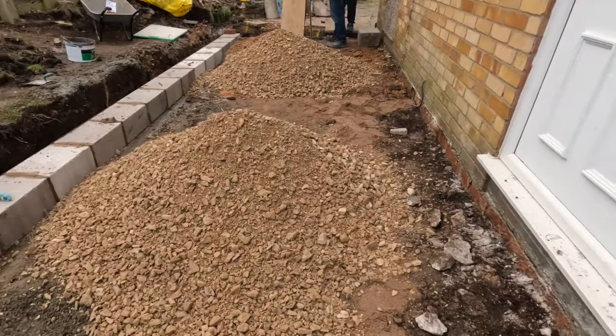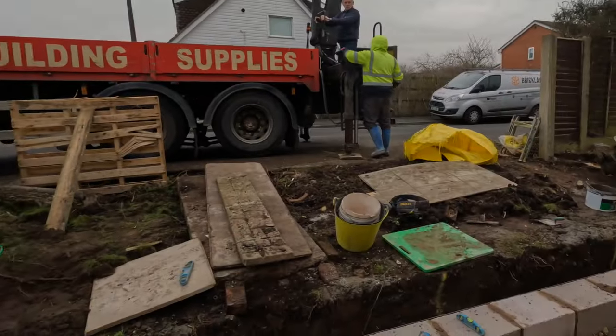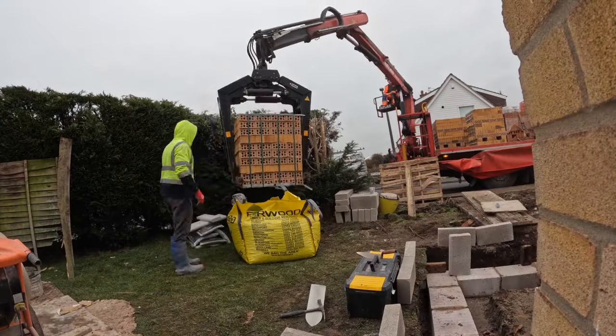That's the hardcore in. I don't think I've ever been this ready for the slab before the trench block have even been in. So, that's there ready. Now we'll just get these trench block in, get the block in, get the slab level. Fairwoods. We'll get yourself back up.